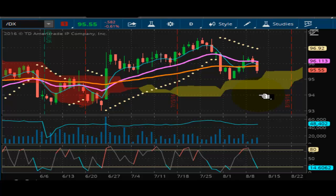And you can see here the dollar is coming off, and it's apparent what's going on here. We're pulling back now, as I showed you, getting toward what I would like to call the base of the Kumo cloud, which is the top half, which is forming this support line here. So it still has some more downside to go. Probably going to get closer to that 95 handle.